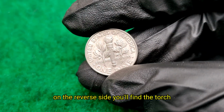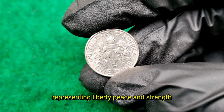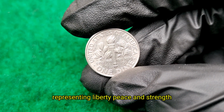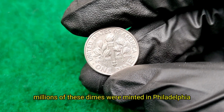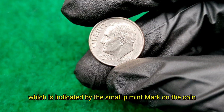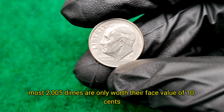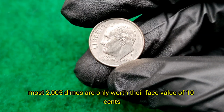On the reverse side, you'll find the torch, olive branch, and oak branch, representing liberty, peace, and strength. Millions of these dimes were minted in Philadelphia, which is indicated by the small P mint mark on the coin. Because of this high production, most 2005 dimes are only worth their face value of 10 cents.